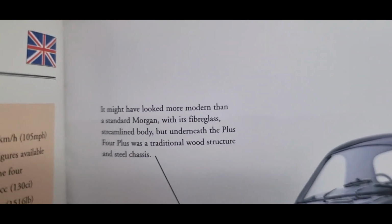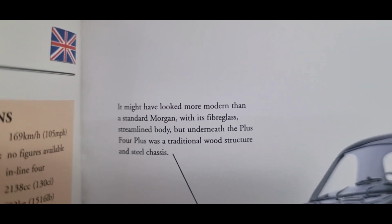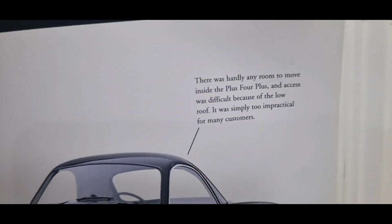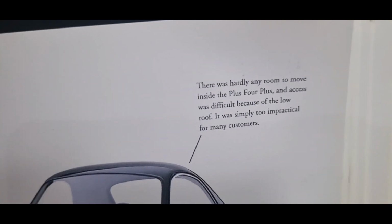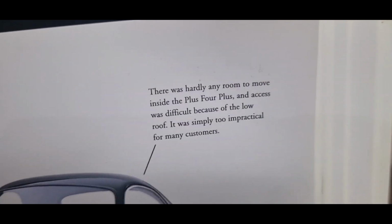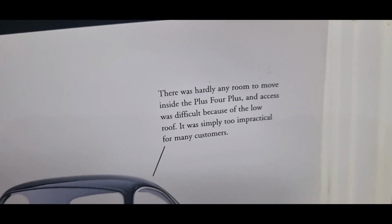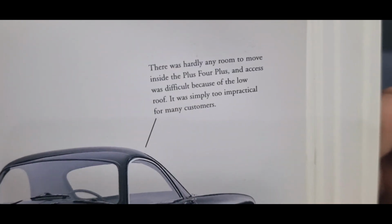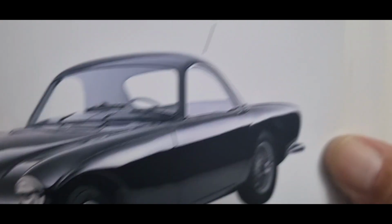It might have looked more modern than a standard Morgan with its fiberglass streamlined body, but underneath, the Plus 4 Plus was a traditional wood structure and steel chassis. There was hardly any room to move inside the Plus 4 Plus, and access was difficult because of the low roof. Low roof doesn't look that low. It was simply too impractical for many customers.